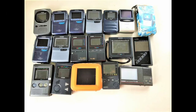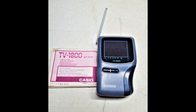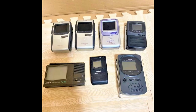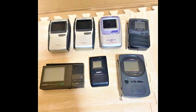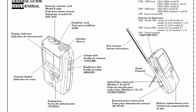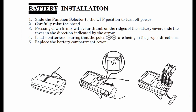The CASIO TV 970D had so many close relatives, such as the CASIO TV 1800D, the CASIO TV 470, the 400, the 880, and many others. CASIO made quite a lot of interesting portable televisions, and they pushed micro-engineering boundaries to the limit, fitting a lot of complex technologies in the palm of our hands.